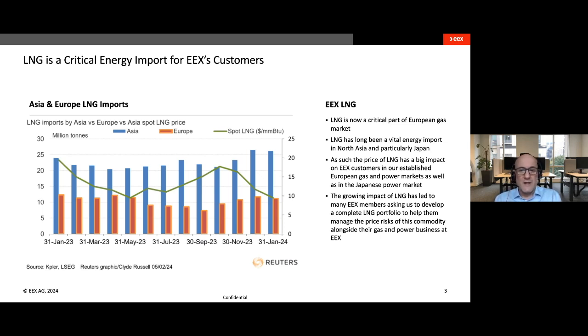Because of this, there is a big impact on existing EEX customers, where EEX is very well established in European gas and power markets, as well as in the Japanese power market. So this inevitably led to customers asking us to develop a complete LNG portfolio to help them manage the price risk alongside their existing power and gas business.